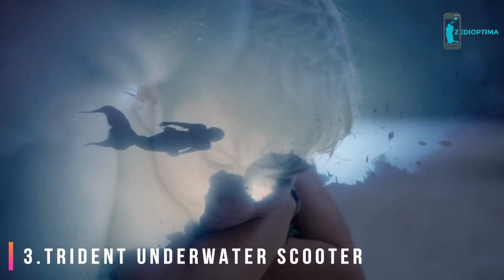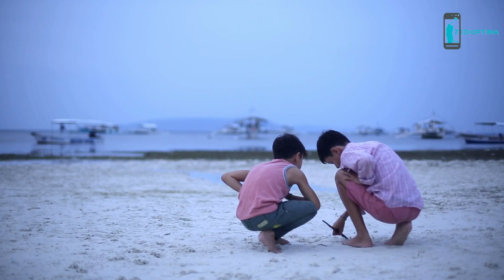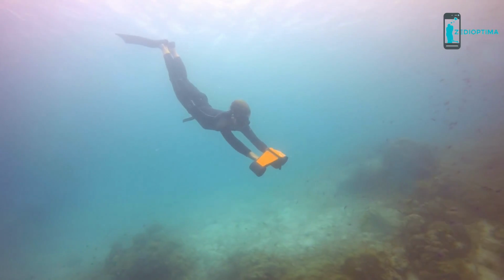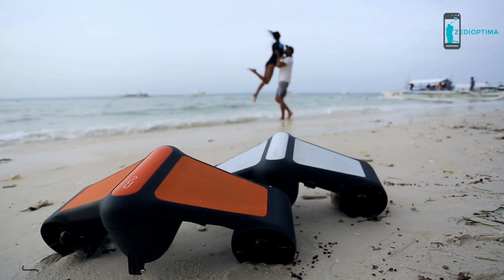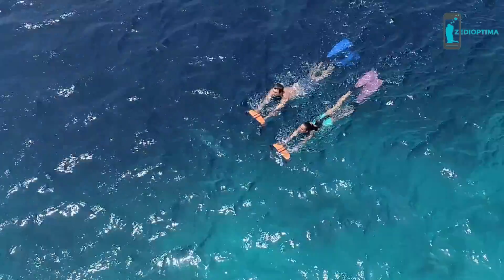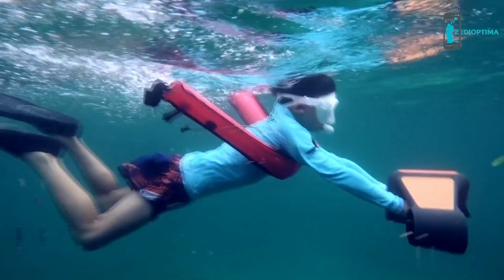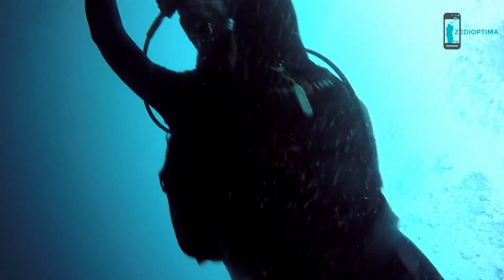Ever since I was a kid, I have dreamed of flying with mermaids through the ocean. Now, Trident makes it possible. Trident is the integrated underwater scooter. It's your best water companion. Whether you are a professional or amateur diver, Trident makes you fly through the ocean with fun and ease.